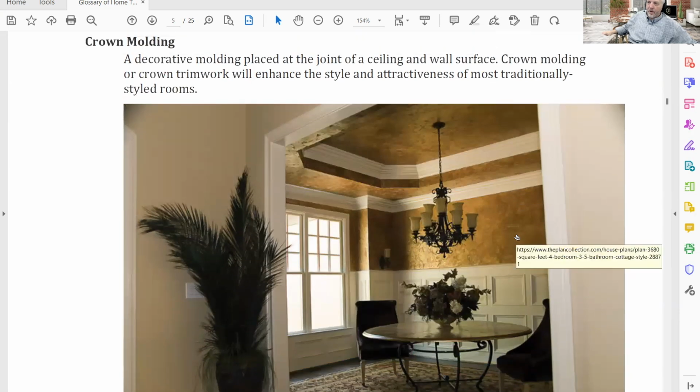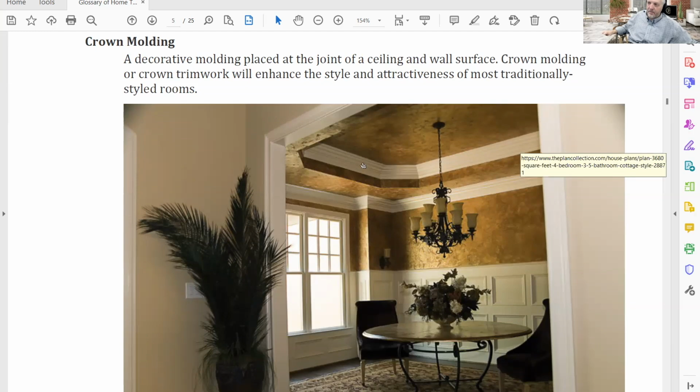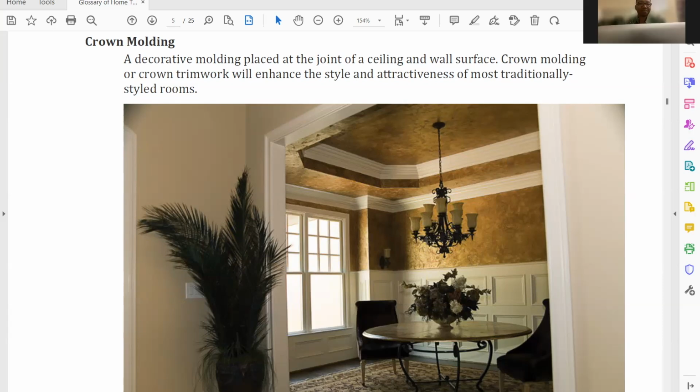Crown molding could also be used in conjunction with a coffered ceiling, but in this case, the crown molding is what we're looking at the top of the wall, where the wall meets the ceiling. In this case, we have 2 layers of it, one on the main ceiling and one on the, what is the term for this recessed portion of a ceiling above in a room? Anybody want to tell me? Tray ceiling. Tracy's got it.